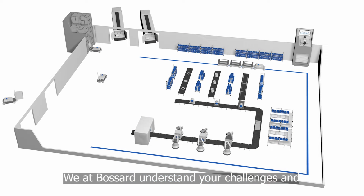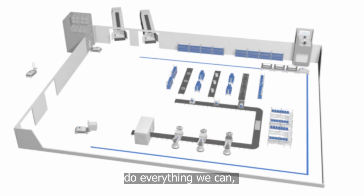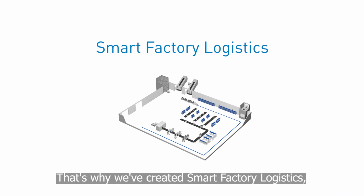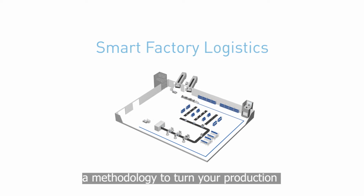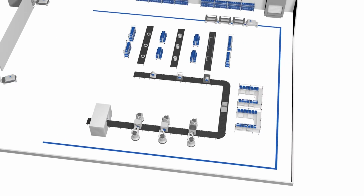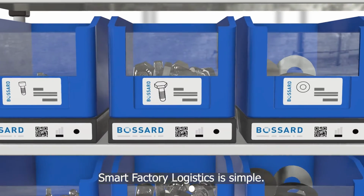We at Bussard understand your challenges and do everything we can to make your production faster, leaner, and smarter. That's why we've created Smart Factory Logistics, a methodology to turn your production into the best possible factory you can have. Smart Factory Logistics is simple.